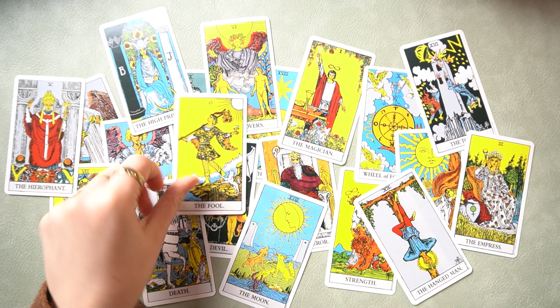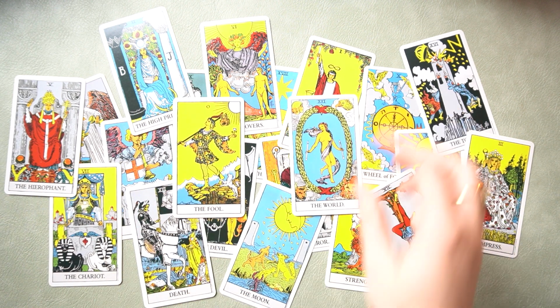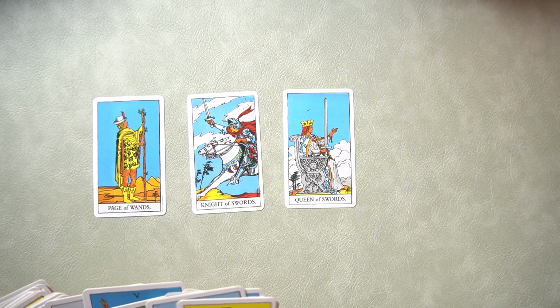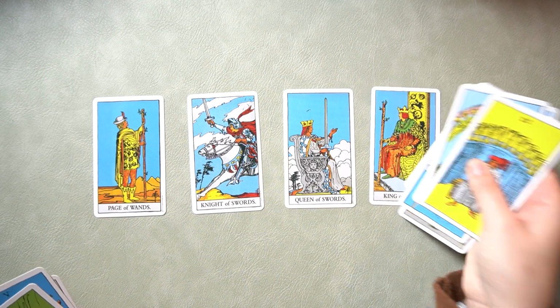A tarot deck consists of the minor arcana and the major arcana. Major arcana is based on archetypes, starting with the Fool and ending with the World. Then the minor arcana consists of 4 suits. We have the Cups, the Swords, the Wands and the Pentacles. And all those suits go from 1 to 10. And then we have the Page, the King, the Queen. Do I forget one? No, that's the tarot deck.